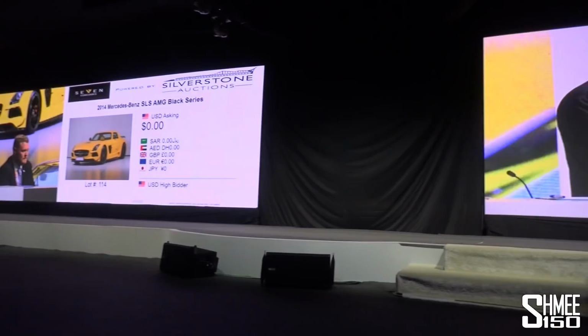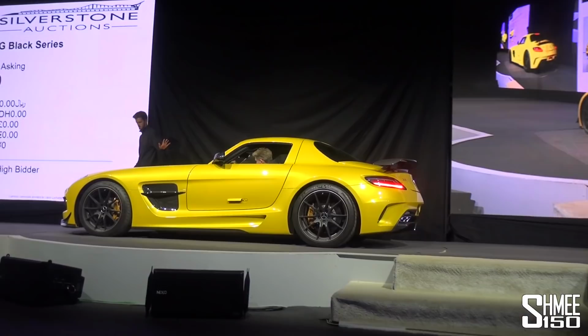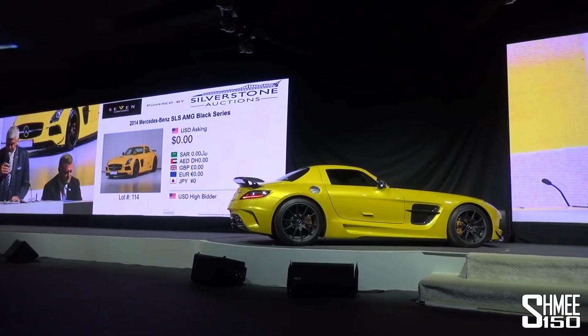Which means it is now time for the yellow SLS AMG Black Series, the solar beam yellow, which under these lights looks so nice. This car actually has a bright yellow interior, which is a deterrent for many. You can see that in the pictures. Left-hand drive, of course, with yellow seats. If this opens at like 400,000 plus, to me that's a no-go. Let's see where it opens.